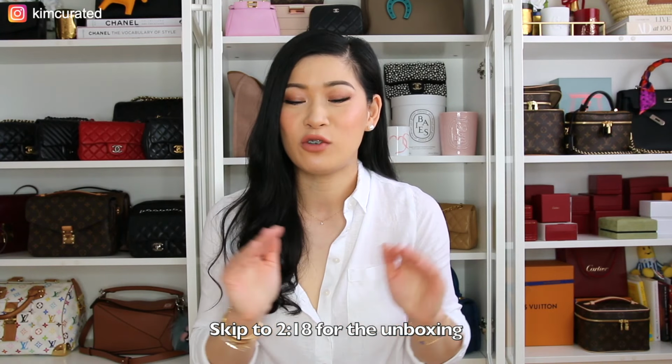So it came in this box right here. I got super lucky because it was the last one in the country. This one came from one of the Chanel Sydney boutiques. I do not know which Sydney boutique this came from. I paid $20 shipping. And I purchased this one directly from the boutique. I am so lucky to be able to get this bag.